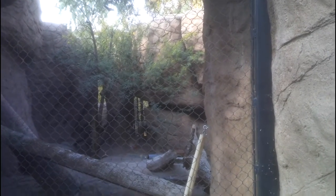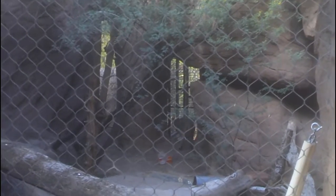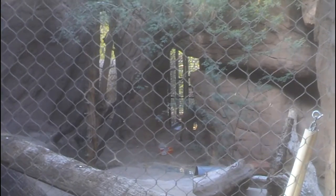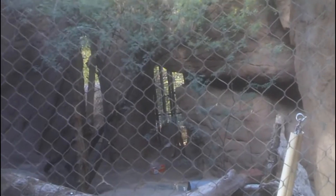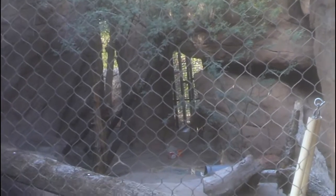There's a bobcat walking back and forth. You see him? Maybe he is trying to escape. We're waiting for food. Who knows? We're waiting for his family.